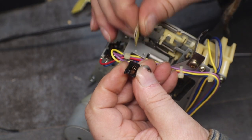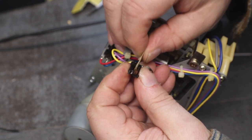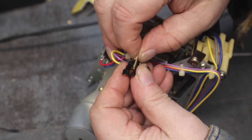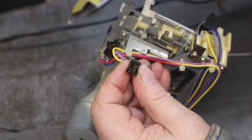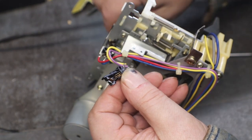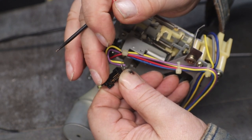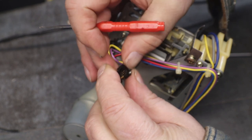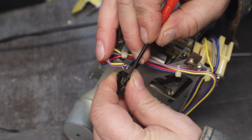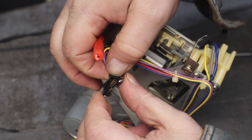So I just want to get these. There we go. That top one cleaned up a little bit. Same with that one. Now I'm going to make sure they're both still moving, that I didn't get too big of a hunk in there and stretch them out. There we go.